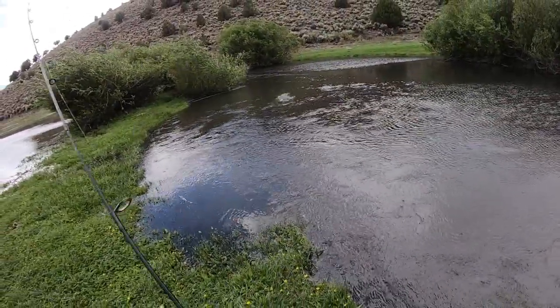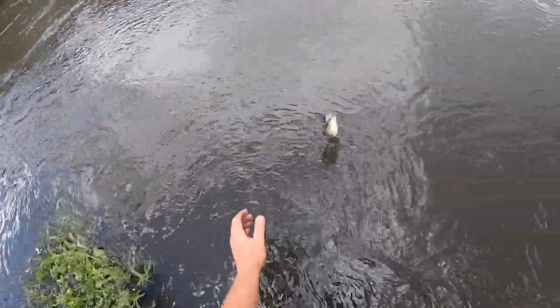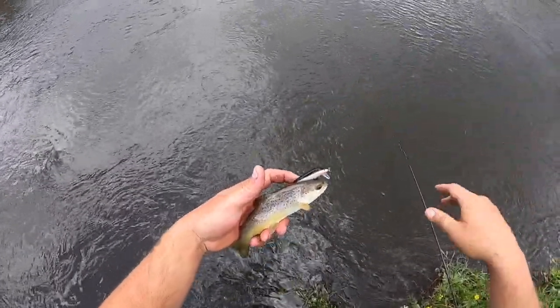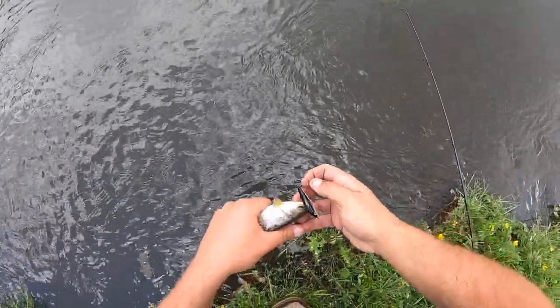There we go. Oh, another little guy. A baby. I'm just gonna grab him. Look at that. This lure is literally almost half his size. Not a keeper.